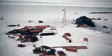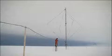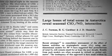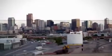What I did was plot out the lowest 11-day running mean value each Antarctic spring. Ozone levels seemed to be falling off the charts, and at that point, the other members of the team, Joe Farman and Brian Gardner, came up with a paper that was published in Nature and showed something really strange was going on over Antarctica. The ground measurements showed that every year, the spring total ozone levels would dramatically fall over Antarctica.